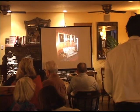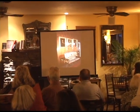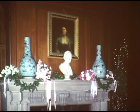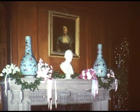And so they had a beautiful Greek Revival small house on the property. Stanford White designed a mansion and built it right over top of that house. You'll see lots of portraits in the house. They're all portraits of the Livingstons. There's no portraits of the Mills family. There's just a photograph or two here and there. But the house is beautifully decorated, as you can see here, for Christmas.